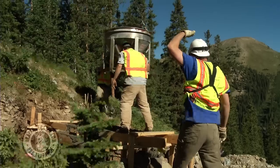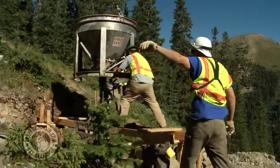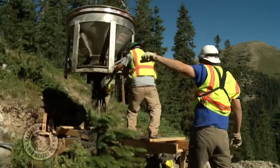But I think something people don't realize is the bulk of the lift is below ground. It's those big foundations these guys are working so hard doing.